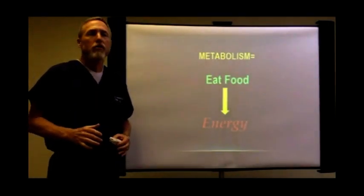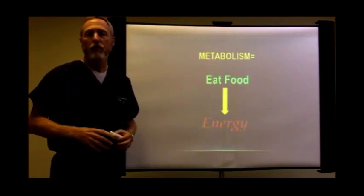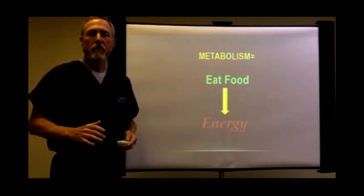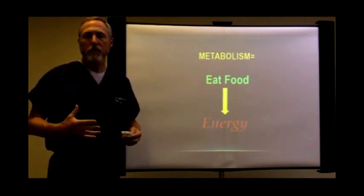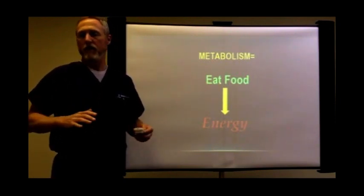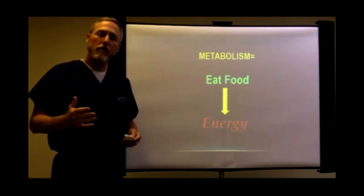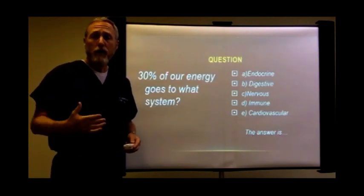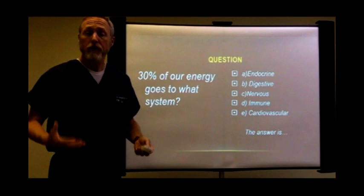The reason why it's important to identify or investigate for metabolic issues with people who have peripheral neuropathy is because the nervous system is the most highly metabolically active system that there is. Metabolism just means, quite simply, that you eat food and you get energy from it. That's a real simple definition. Well, the nervous system, which is really only like 2 to 3% of your overall body weight, accounts for 30% of the energy utilization, meaning it burns up 30% of the energy from the food that we eat.